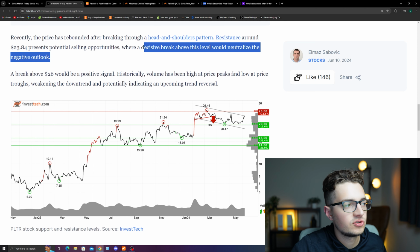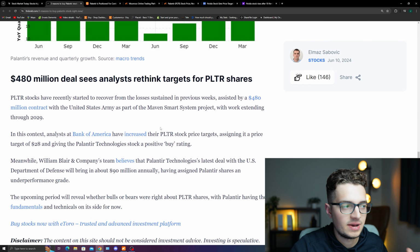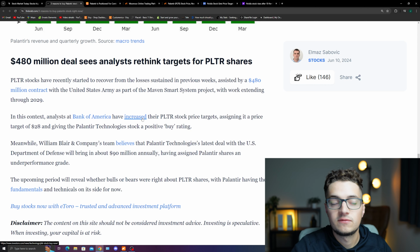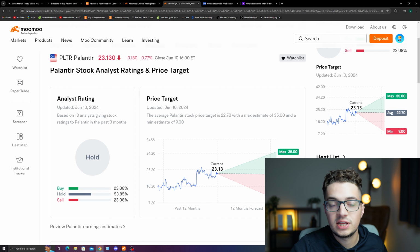And of course, a break above 26 would be a very positive signal. Could we possibly have some key catalysts that help accelerate that into the near future? One thing that does correlate with that is, of course, this large $480 million deal that we've seen with the Army, with the Maven Smart System. Nonetheless, what we have with this information is that we see analysts that are starting to rethink targets for PLTR shares. And this is awesome because if we look at PLTR right here, specifically analyst ratings, the average price target right now is at 22.70. We're sitting just slightly above that. So some of these analysts could possibly change their targets.